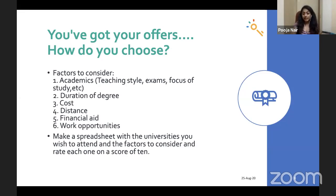So first was academics. You should consider the teaching style. Once you have your universities with you, you should think, okay, which teaching style am I most suited to? Which university will fit me well? Where will I flourish the best? Think about exams. Say in the US, you're continuously tested. You have tests and exams and assignments almost weekly, if not weekly, then monthly. Whereas in the UK, it's usually just one final exam every year that counts.